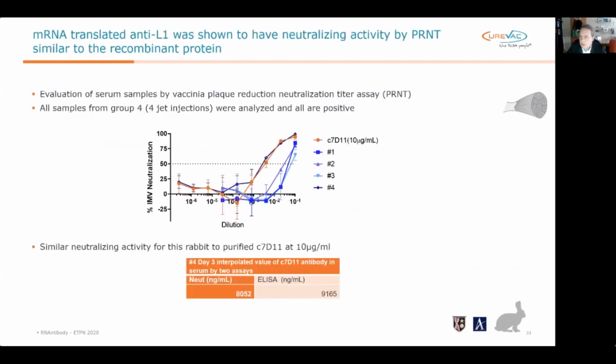We were then also looking into the functionality of the antibodies that were circulating in the sera of the animals. The US Amrit conducted a plaque reduction neutralization titer, and they compared it against the recombinant C7D11 anti-L1 antibody at a 10 microgram per mL dose. You can see that the different animals, with different antibody levels, showed a neutralization titer similar to the recombinant protein when they reached similar levels in the ELISA. What was also very nice is that the day 3 interpolated value of the expressed C7D11 antibody in the serum was similar to what we observed in the neutralization assay.